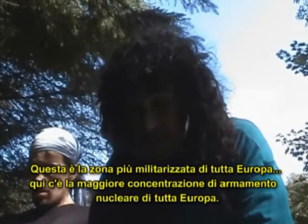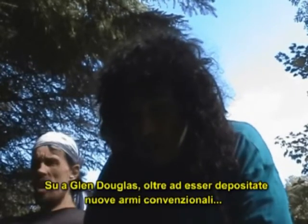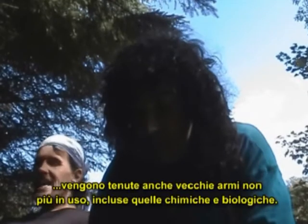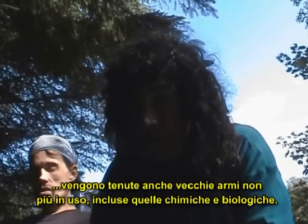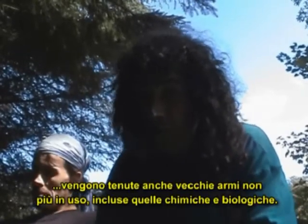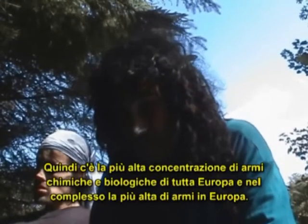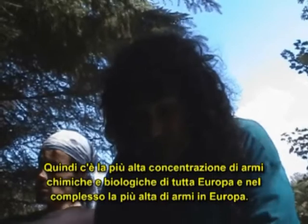It's the densest concentration of nuclear weapons in the whole of Europe. Up at Glen Douglas they've hollowed out 2 mountains. One's the storage for conventional weapons that are being used now, and the other is storage for all old weapons that aren't being used anymore, including all the old chemical and biological stuff. So you also have in fact the only concentration of chemical and biological weapons left in Europe, and one of the highest concentrations of armaments in the whole of Europe.